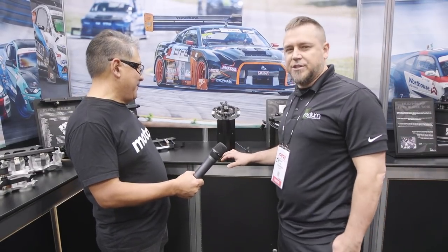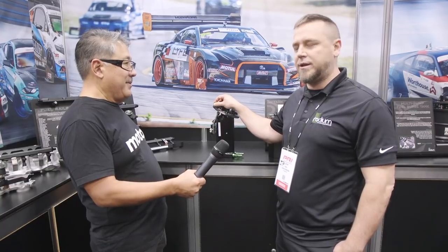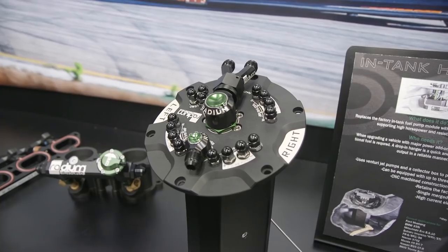How about some of the plumbing? So the plumbing is tricky on the GTR. We're going to have the kit so you can reuse the factory stock fuel lines, but you can also run our fuel plumbing kit for it, which will include -6 lines that feed all the way to the front of the car through our fuel filter.